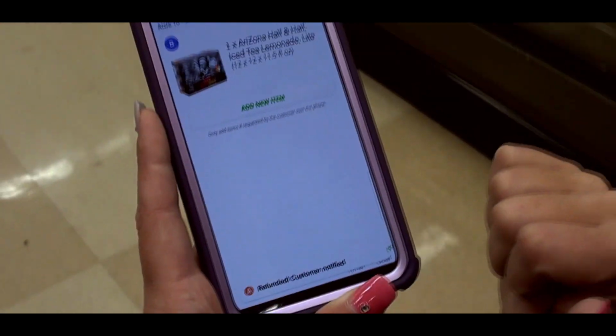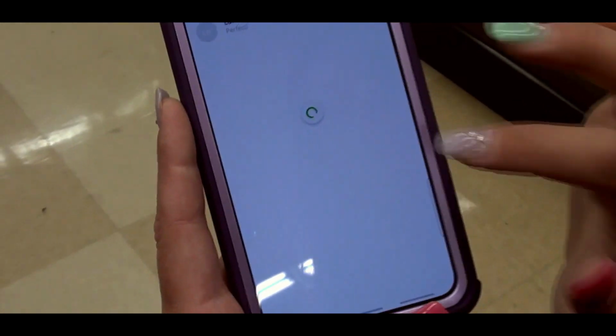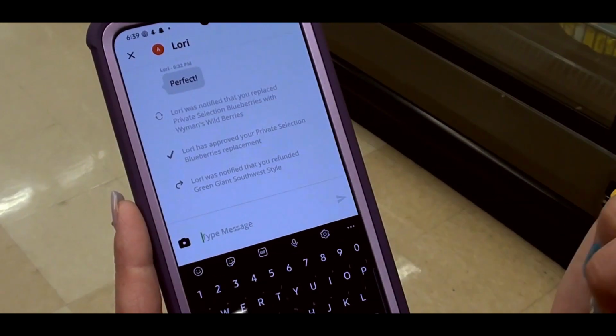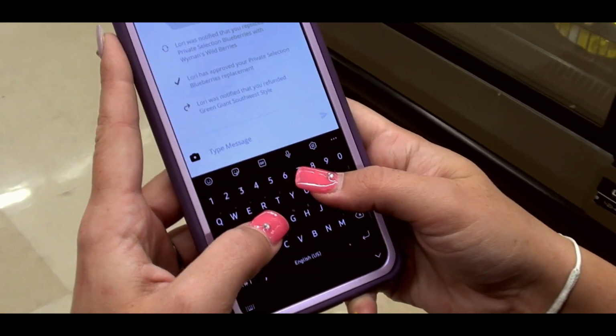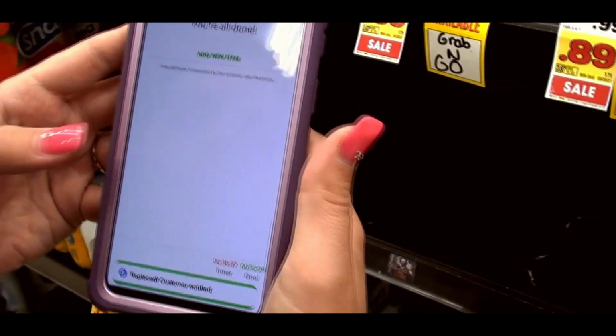Refund. And then just as a good rule of thumb, I will usually go ahead and text the customer and let them know that I did verify with management that item is out of stock. Okay, and then now you are all done.